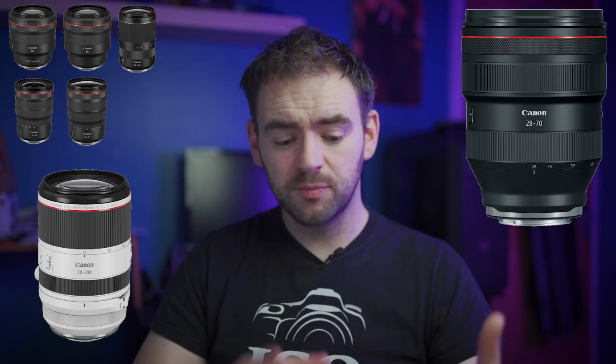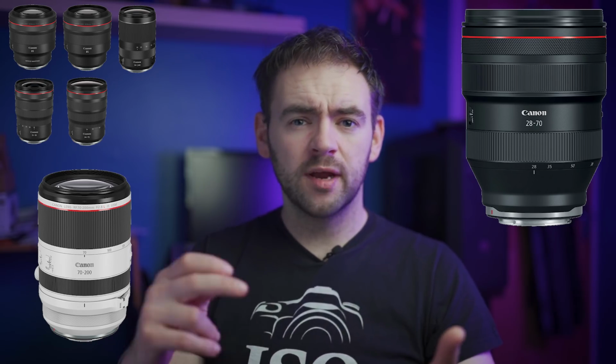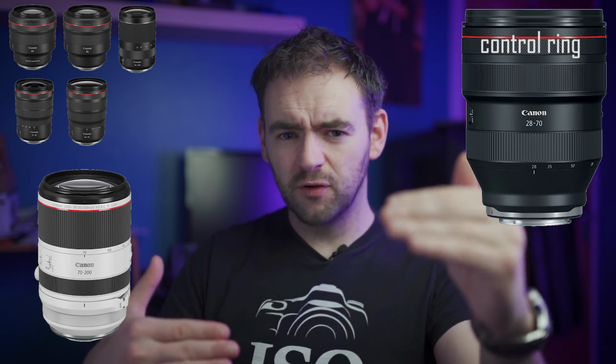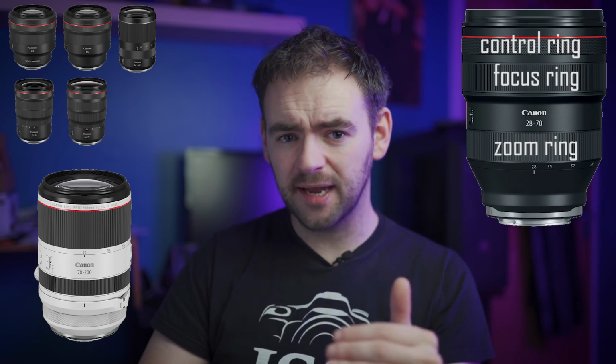The only thing I've noticed about the 70 to 200 that I found strange is that the design is backwards compared to all the other RF lenses that we've seen so far. All of these new RF lenses have a control ring. So the prime lenses have a control and a focus ring, and the zooms have a control ring, a focus ring, and a zoom ring. And on every single RF zoom lens so far from Canon, it's gone control ring at the very front of the lens, the focus ring just behind it, and then the zoom ring at the back.